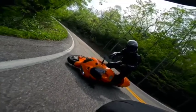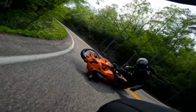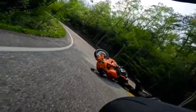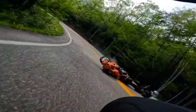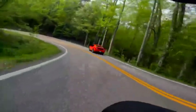Now there's a current LiveWire owner in Malibu who did this on his Ducati before he bought his LiveWire, and this is easy to do. If you're in a corner on a regular motorcycle and you hit the brakes too hard, the bike either throws you over the top or low sides.